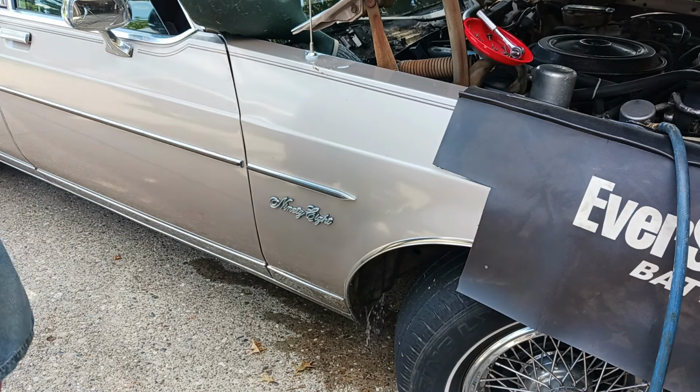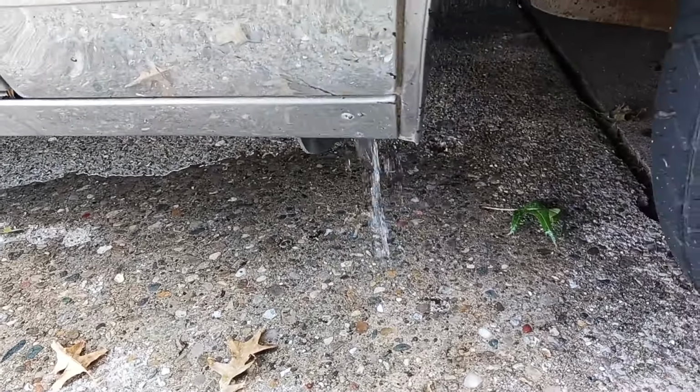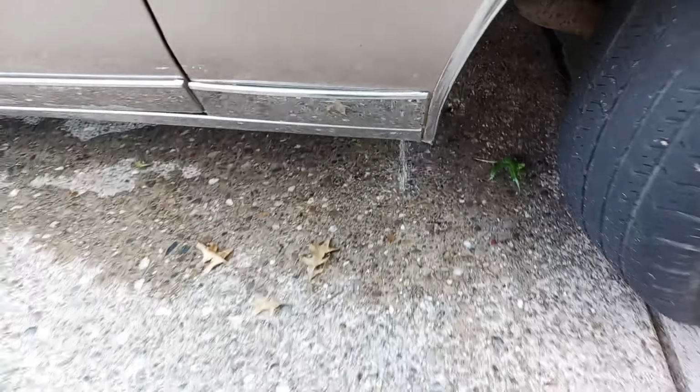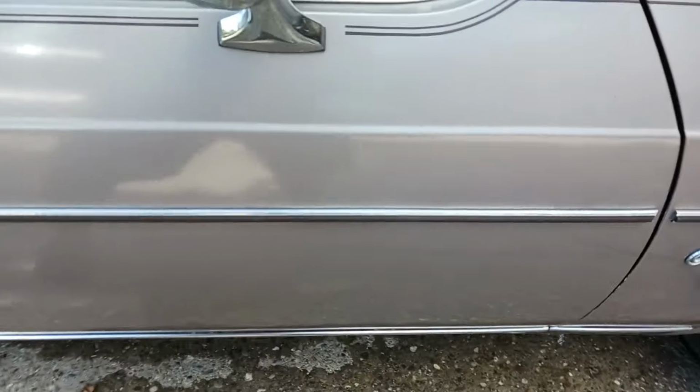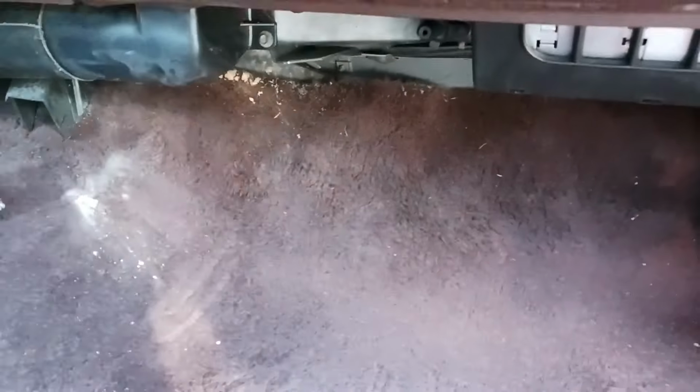Can you see that? There's all kinds of black gunk running out of there, so I bet it was clogged up. Let's look and see if it's leaking on the inside here. No, it isn't running down in here anymore. I believe that was it.